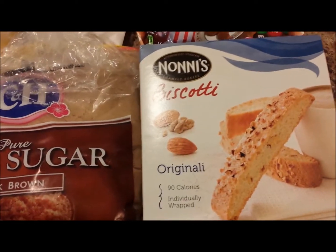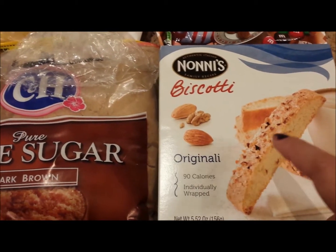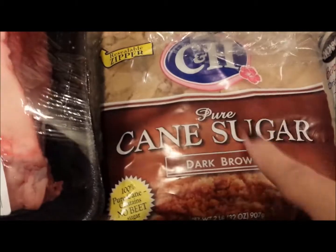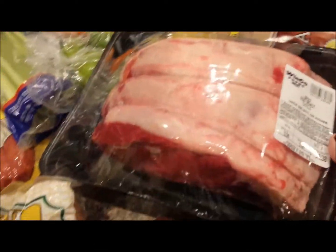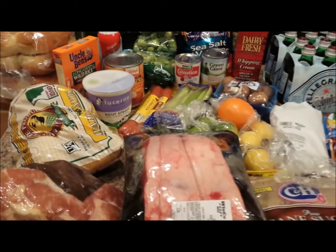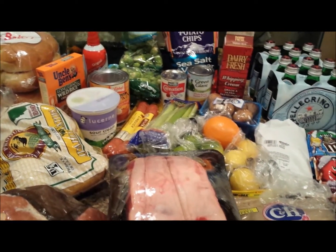Here I just have biscotti, and this is basically for my pumpkin cheesecake, and what I'm going to do is grind these up finely for my crust. And then I have brown sugar, and here I just have a prime rib roast, and here I have the ham that we're going to make. So that's just a quick haul of the groceries for round 2 of grocery shopping.